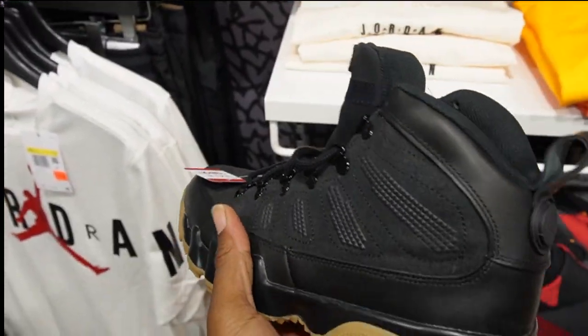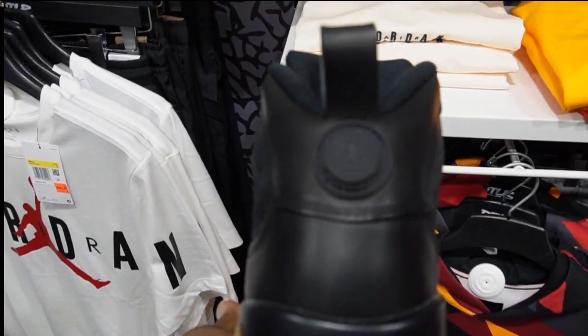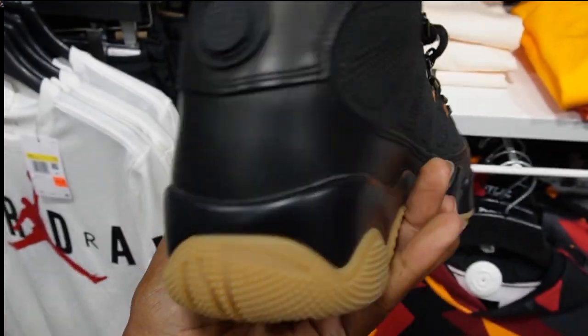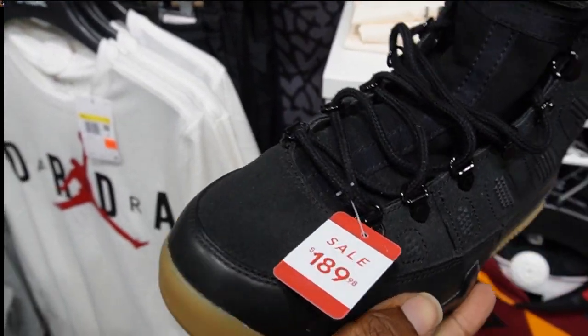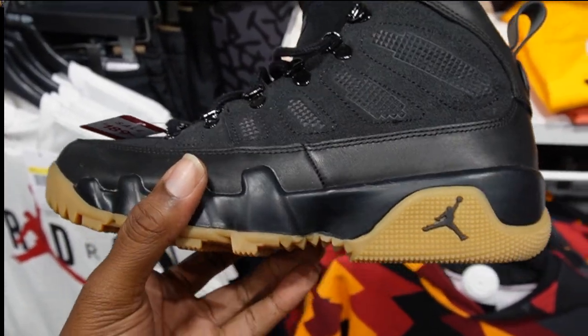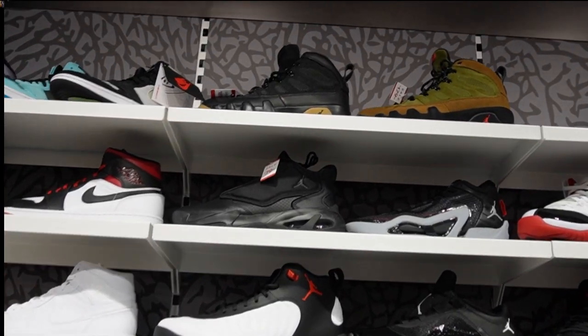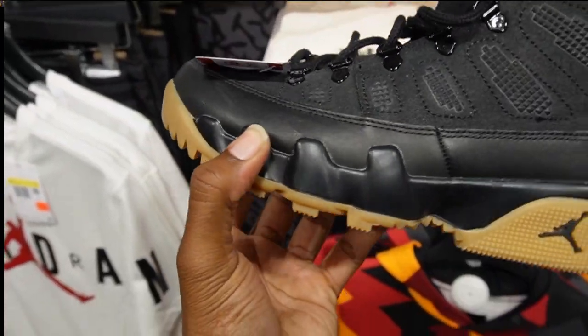A Jordan 9 boot. I understand they're trying to think outside of the box, but this is not it, man. This is not a good idea. I'm trying to think of some other Jordan silhouettes that would maybe look good in boot form. I guess when you think of every Jordan silhouette, this is probably one of the ones that would look the best in a boot. So I'll cut them some slack there.